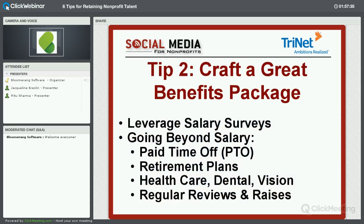Okay, perfect. So let's talk about creating a benefits package that retains employees. I'm not going to beat the salary raise any longer. I think you're clear that we recommend that salary surveys happen as you examine the current state of how you're engaging employees. But let's go beyond the salary survey.